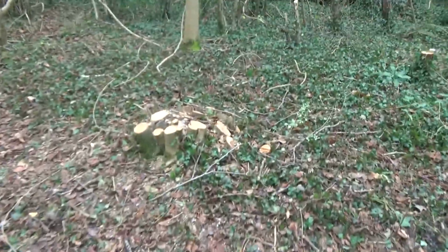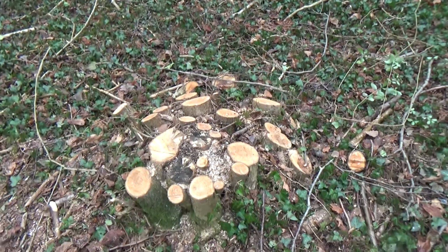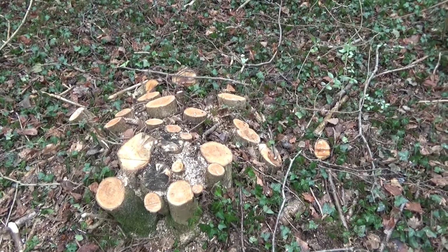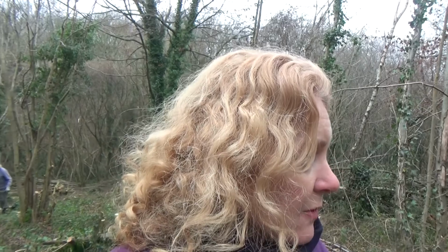So here is a coppice stool. This allows you to cut it down, and this actually allows the hazel to live a lot longer than it would do normally. So I think hazels probably don't live that long, maybe about 150 years, but if you coppice them, they continually rejuvenate. And I think there are some big old coppice stools that are like 1,000 years old, so it really does allow them to keep going a bit longer.